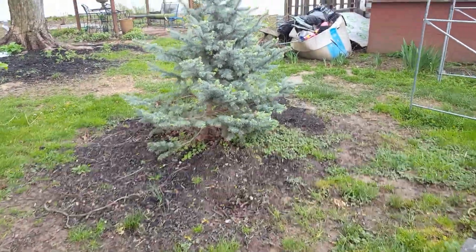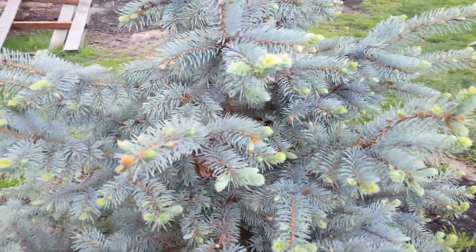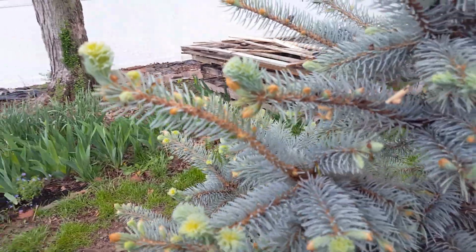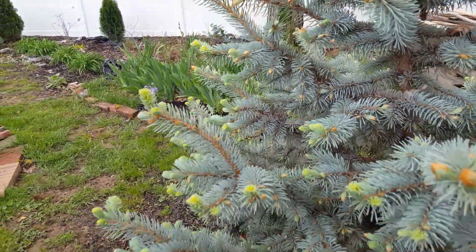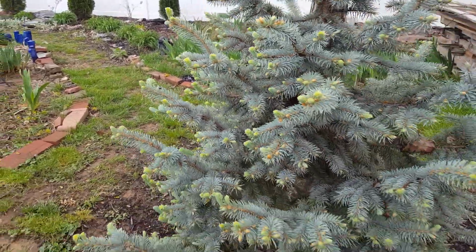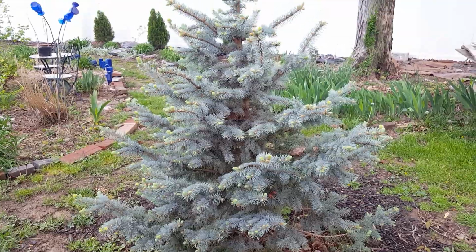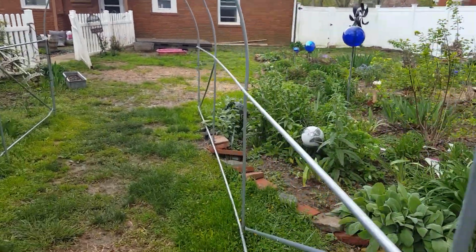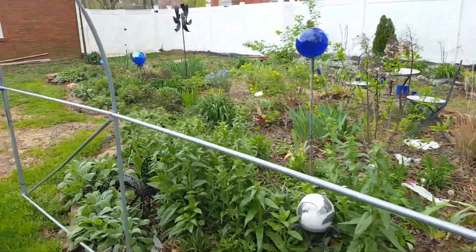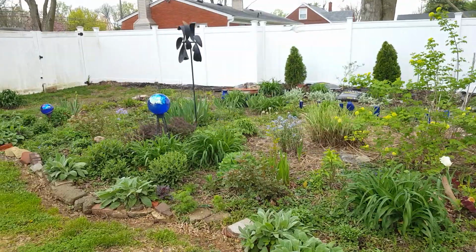I always love this blue spruce in the spring and all the new little growth it puts on. The blue spruce is one of my favorite trees. Alright guys, so I want to show you what else I got at Lowe's. Again, trying to walk slow.